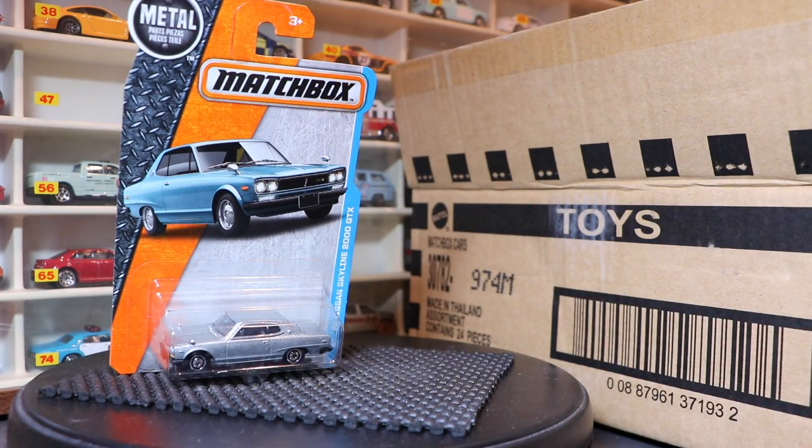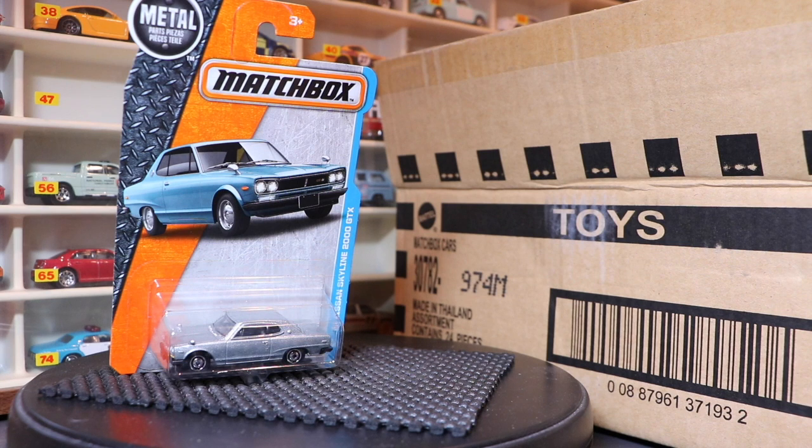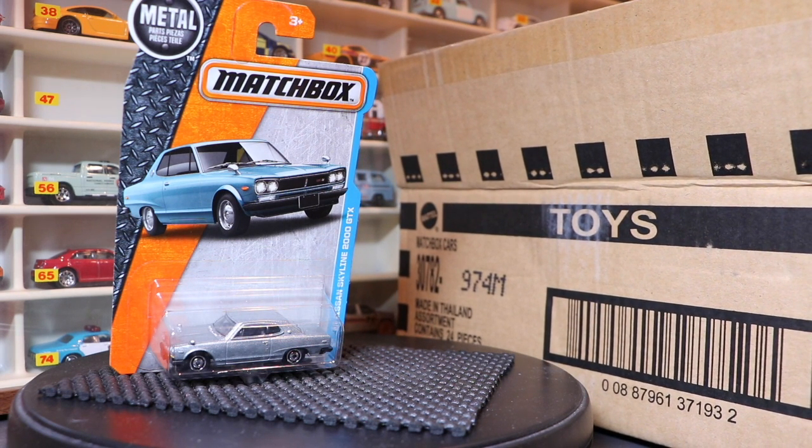We're done. We are done with 2016. There might be some holdovers, obviously, into 2017 cases, but like the Volvo and such. But we are moving on to 2017, and it's been an interesting transitional year for Matchbox. They continue to push more towards licenses. Hopefully, we'll see more of that in the coming year and years. And anyway, let's see what 2017 brings. Bye.